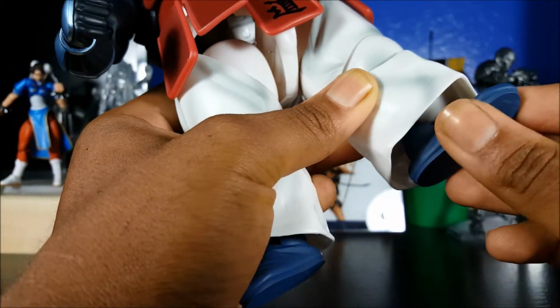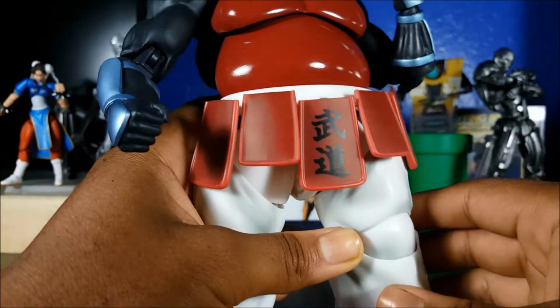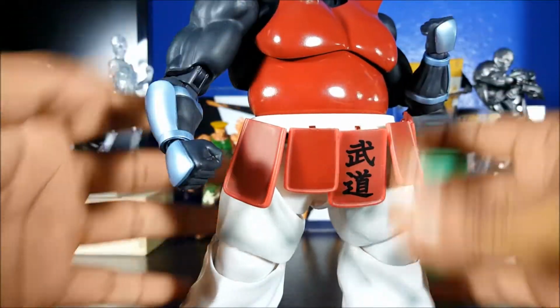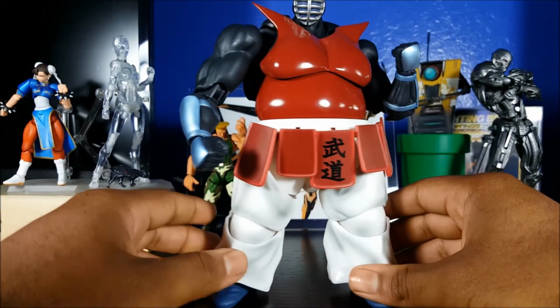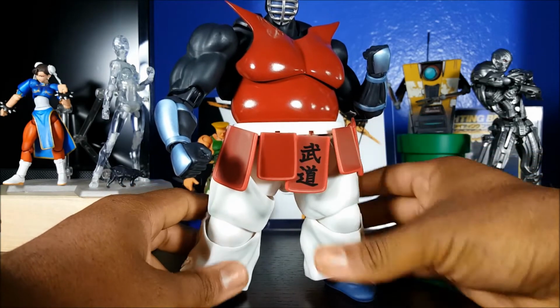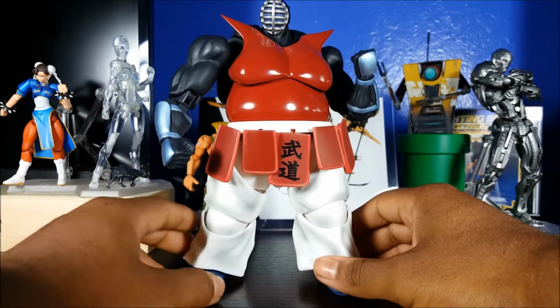Side to side, and you can't move it like that. So impressive stuff, to say the least. The fact that you have this massive character. He doesn't weigh that much, and he's quite the articulated figure. That's impressive. I just can't get over that.